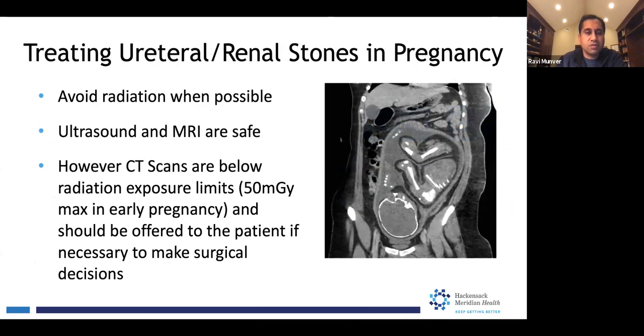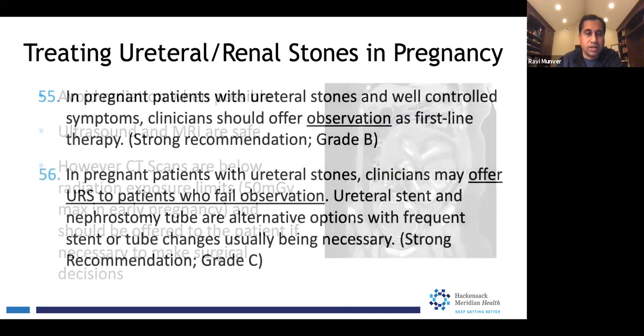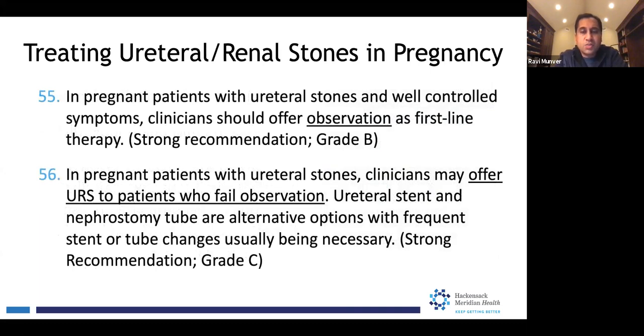In pregnancy, we should avoid radiation when possible. Ultrasound and MRI are both safe. However, CT scans below radiation exposure limits may be offered to the patient if it's necessary to make a surgical decision, if it's unclear whether the patient does have a stone or not. In pregnant patients with ureteral stones that have well-controlled symptoms, clinicians should offer observation as a first-line therapy. However, clinicians may offer ureteroscopy to patients who fail a trial of observation.